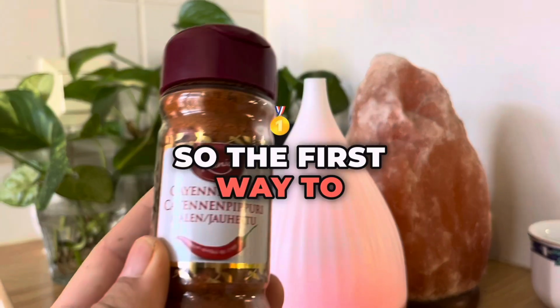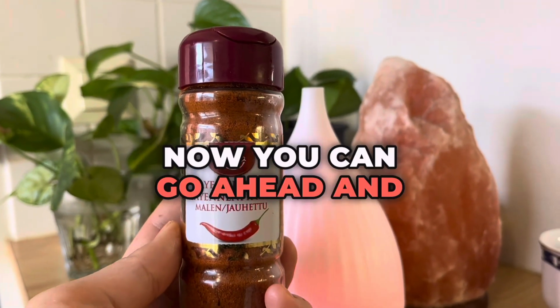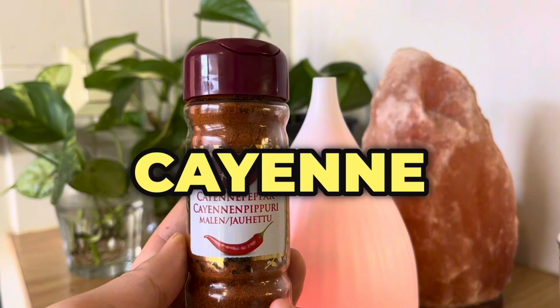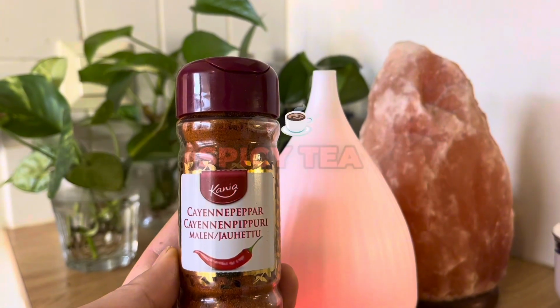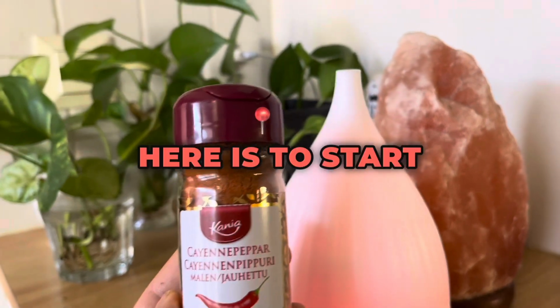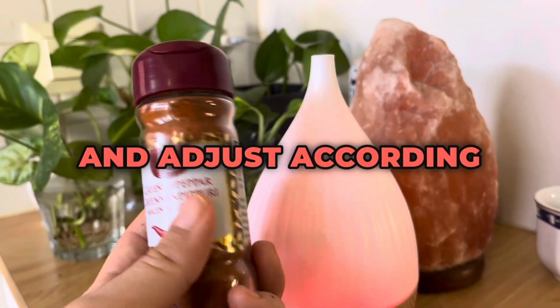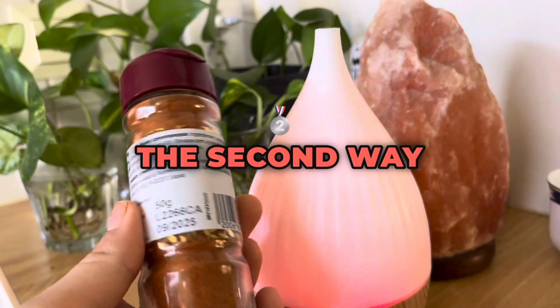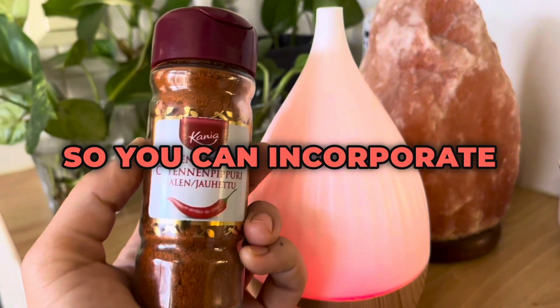So the first way to use it is in a cayenne pepper tea. Now you can go ahead and mix a pinch of cayenne pepper with warm water, add in honey to make a wonderful spicy tea, and the tip here is to start with a small amount of cayenne pepper and adjust according to tolerance.